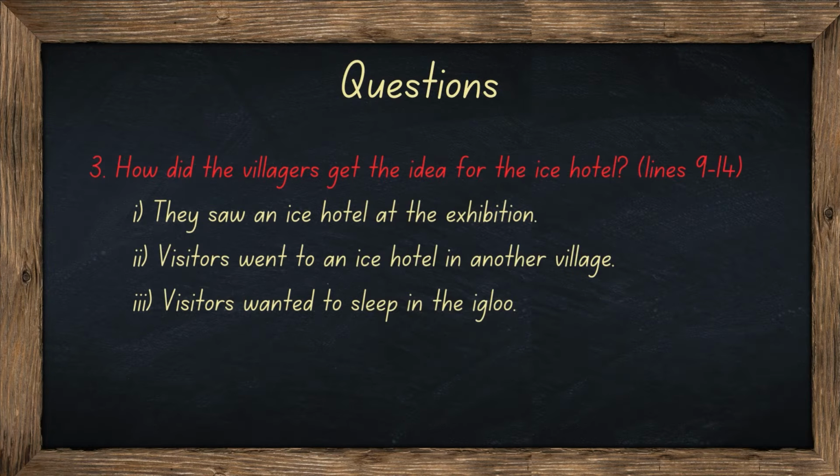Question number 3. How did the villagers get the idea for the ice hotel in lines 9 to 14? 1. They saw an ice hotel at the exhibition. 2. Visitors went to an ice hotel in another village. 3. Visitors wanted to sleep in the igloo.